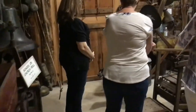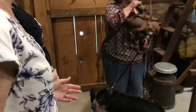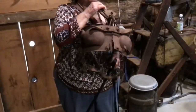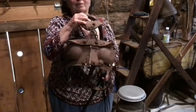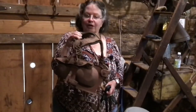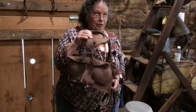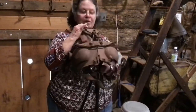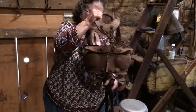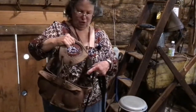You might be surprised. That's a blinder. This is an ox blinder, so that if the farmer was plowing the corn or the cotton or whatever, the oxen couldn't go around and eat all the corn. So this was to blind. This was to go over his eyes. And this would be where the mouth would be down here. And the ears would go out here.